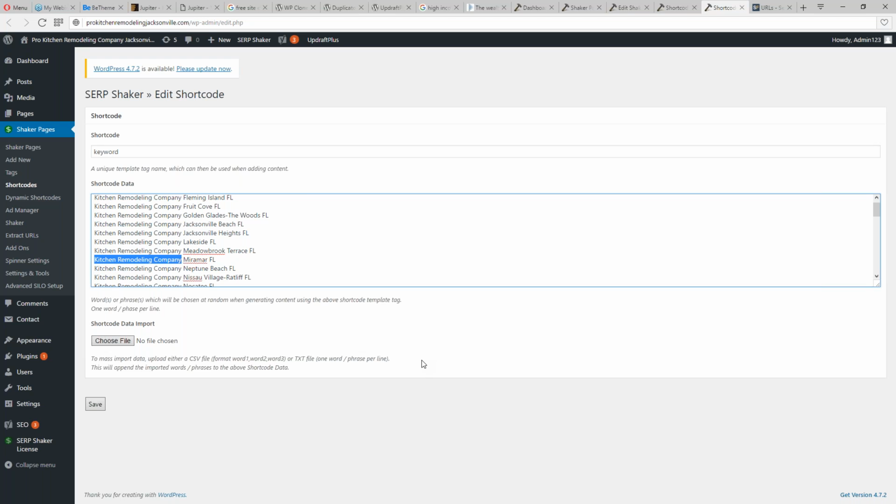So I target between 10 and 20. If it's a big area or I have a contractor that wants to target a large area, then heck yeah, I'm going to build out some more shaker pages for him and start targeting the areas he wants. So it depends on your partner. But starting out, go for maybe a 30-mile radius around somewhere, or a 50-mile radius at the most. That seems to be an average.